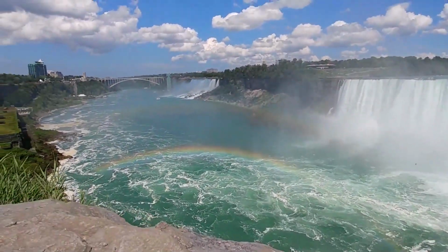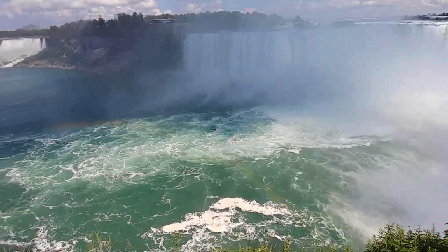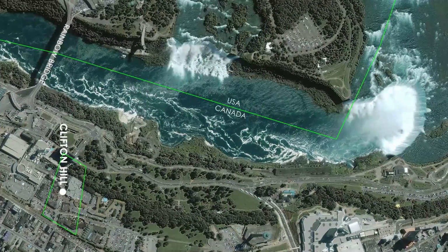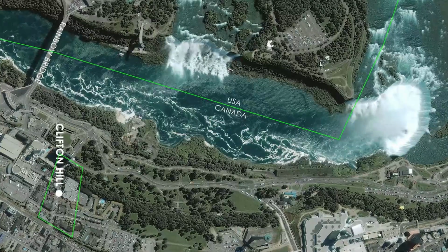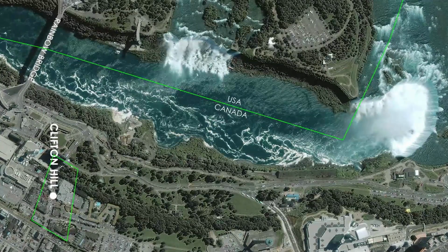Niagara Falls is one of the most famous natural wonders in North America. It is part of the Great Lakes system and drains Lake Erie into Lake Ontario through the Niagara River. The falls and the river form a natural border between the province of Ontario and the state of New York. This video focuses on the Ontario side, which is far more developed and where the bulk of visitors go.